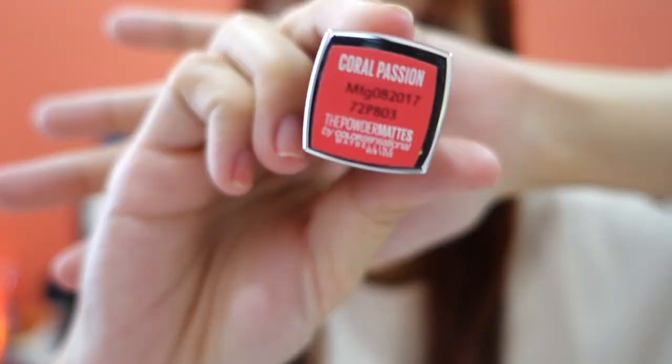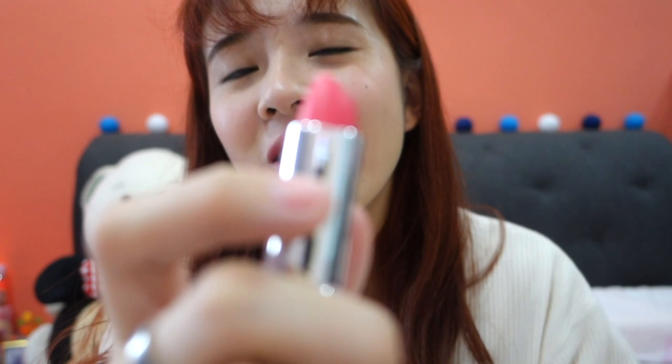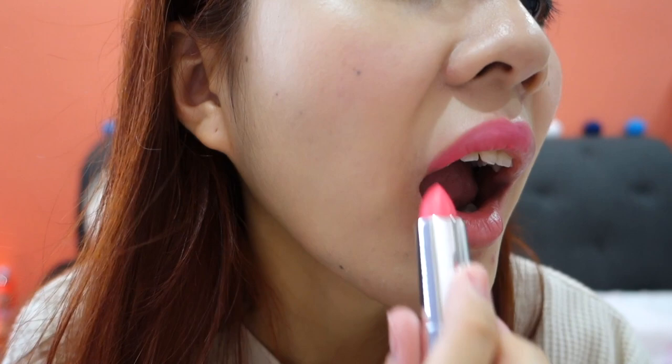Next up, we should try Coral Passion. This is, I think, the lipstick that is supposed to be matte. I've never used any lipstick that comes out matte, but the color is so bright. I thought Coral Passion would be something orangey, but it's pink. Oh, see? It's so pink. Let's hope it doesn't look too weird on me. I'm not really good at applying lipstick, so please bear with me.